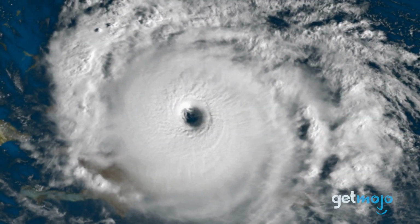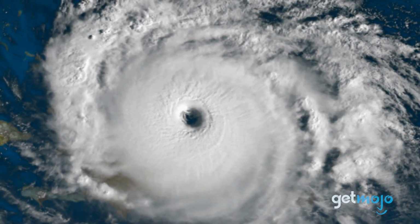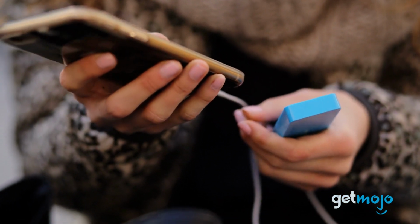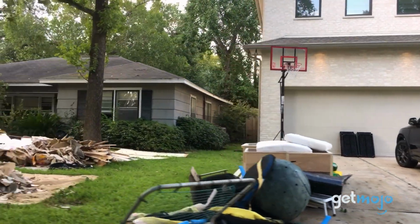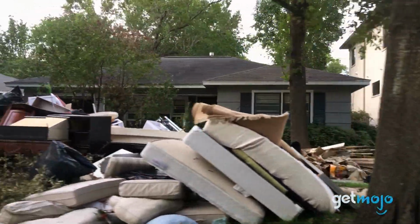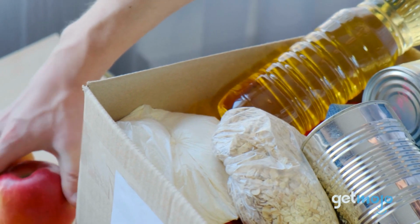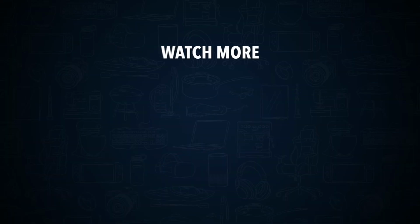So which of the above tips are the most important? Well, everyone's home life is different, but safety should always be key. So use any or all of these tips to minimize potential dangers and improve the protection of your family, friends, and property.